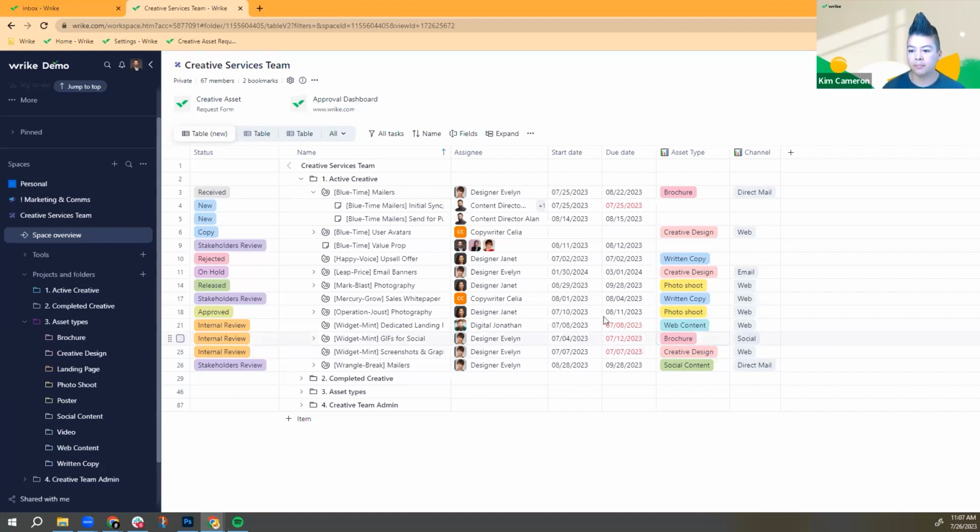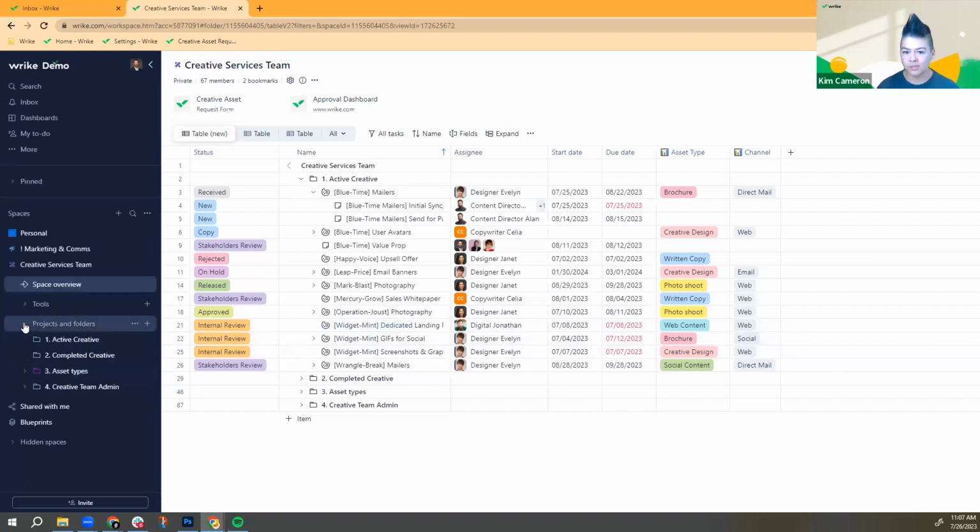So let's talk about building one and getting one started. If you are the admin or the owner of your space and you see tools, there might be a plus sign next to it there. If not, never fear, right?